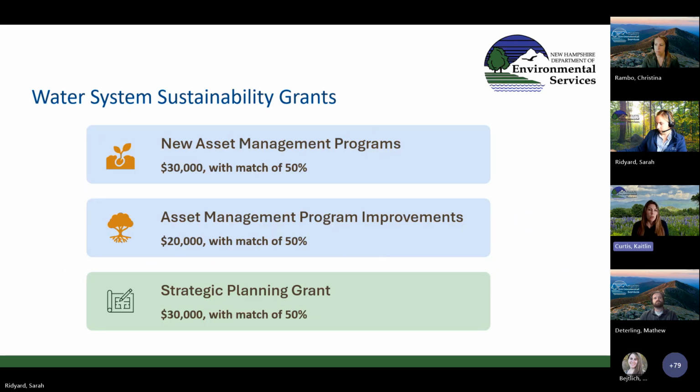So I wanted to let you know about the available funding for each of the grant programs. For asset management, we have two options. One for new programs, which you would be eligible for if you've never come to us for funding before and are starting fresh with asset management. That is a $30,000 grant. And then if you have received funding from us before, you are eligible for up to $20,000 for improvements to your program. We're looking to fund projects that advance asset management within your organization, and not projects where the intent is only to update existing data.